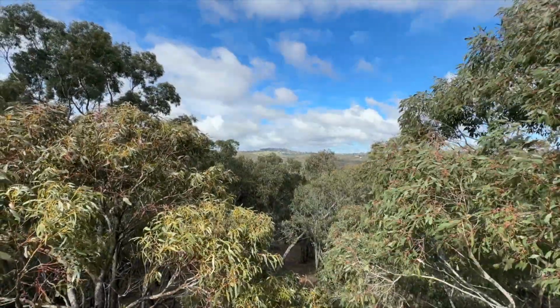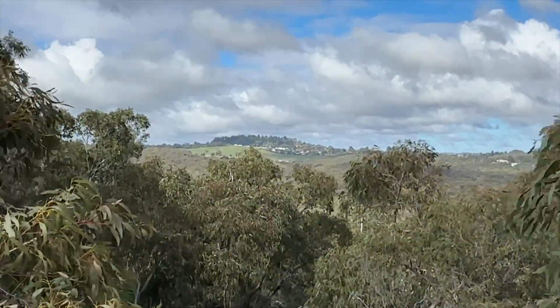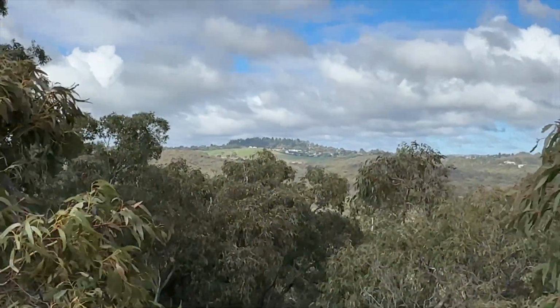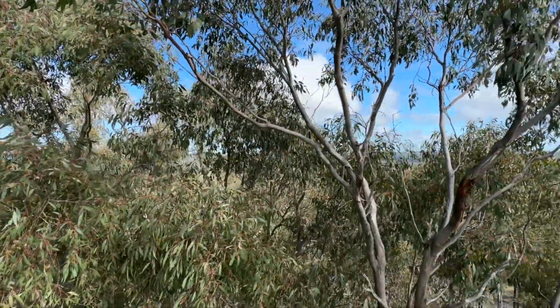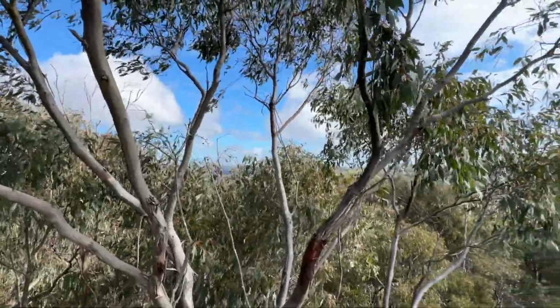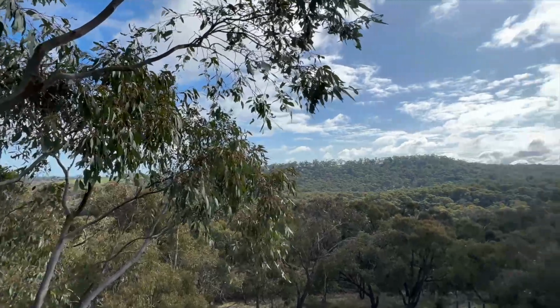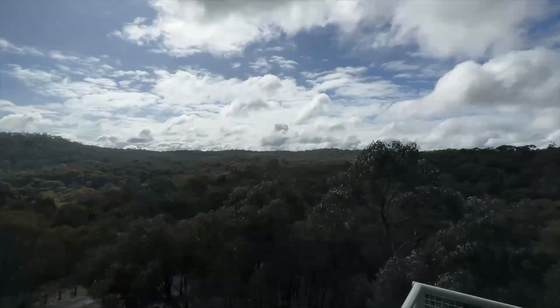So that's Daylesford over there from Jackson's lookout. It burns down through the trees down there. A bit hard to see. I'm heading that way next.